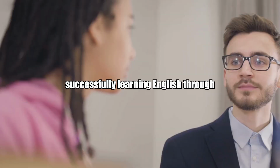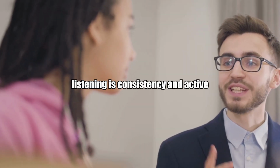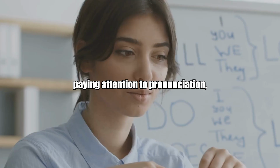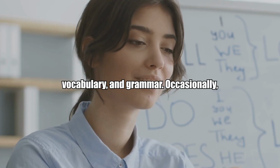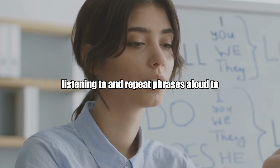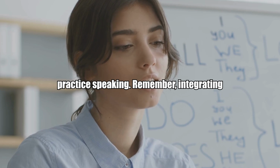The key to successfully learning English through listening is consistency and active engagement. Try to listen actively by paying attention to pronunciation, vocabulary, and grammar. Occasionally, you might even pause what you're listening to and repeat phrases aloud to practice speaking.